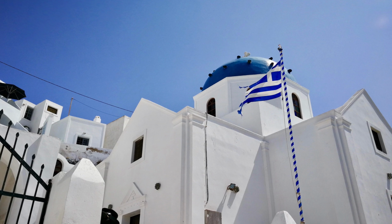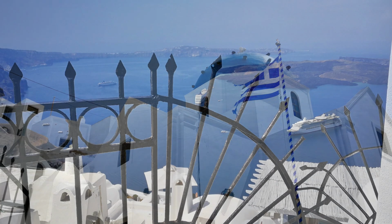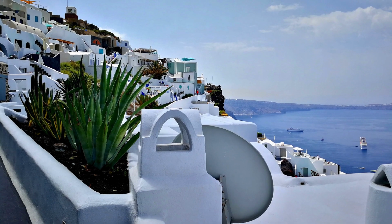After a small village called Imerovigli, the path goes more through the nature and not through the houses of villages, and there's a small climb upwards to a little hill before descending down to Oia, our final destination.